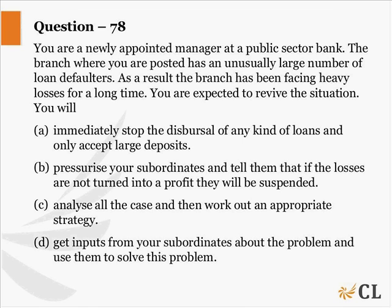So I'll go to XYZ agency and file a complaint rather than going and cribbing about it to the governor. Okay. 78. You are a newly appointed manager of a public sector bank. You are expected to revive this. Okay. Why not C in question number 78? Why not C? Okay, fine. Let's look at 78. Why not C? Analyze all the case and then work on an appropriate strategy.